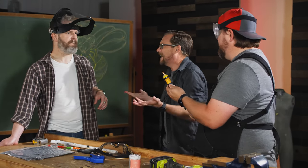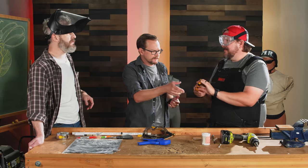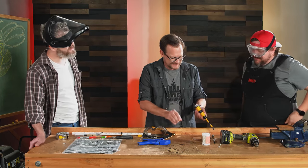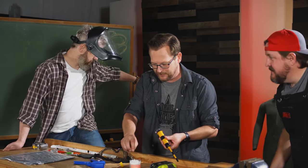Do we get to call it a weapon? I don't know what the rules are anymore. No, it's a toy. It's not a toy. It's definitely not a toy. It's a tool. It's a device.